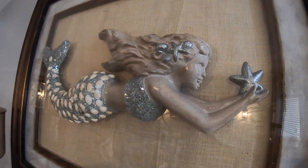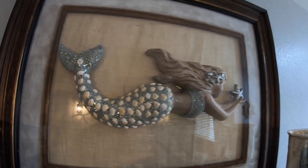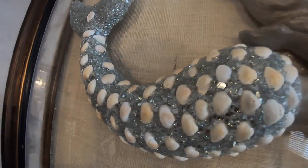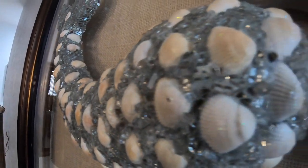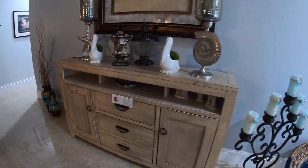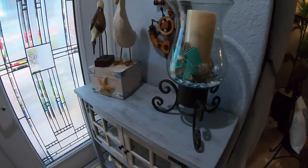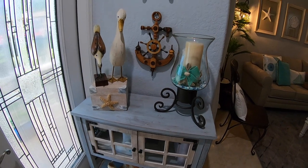This mermaid was all one color, and then her sister got creative and made it. That's little pieces of glass there with shells. She painted that, so, you know, creativity. And then we got that there, ready, pretty. And I already showed you that. And then this is the other corner, the entrance.